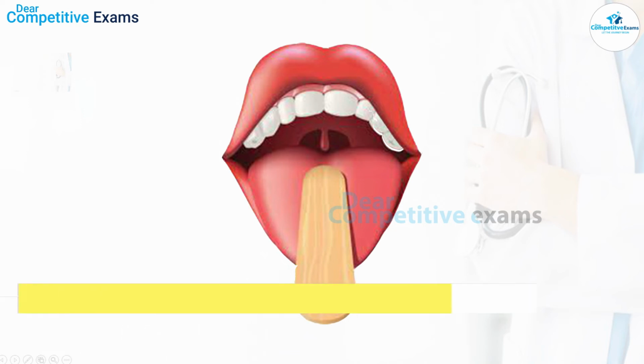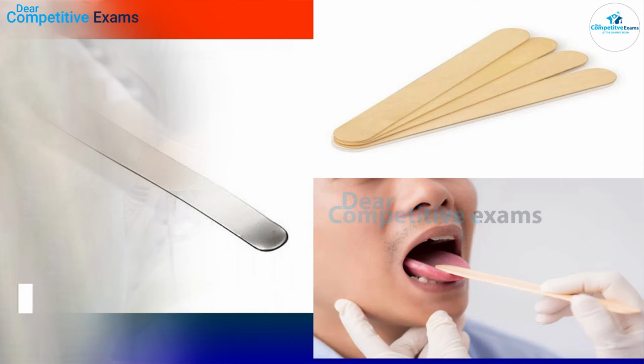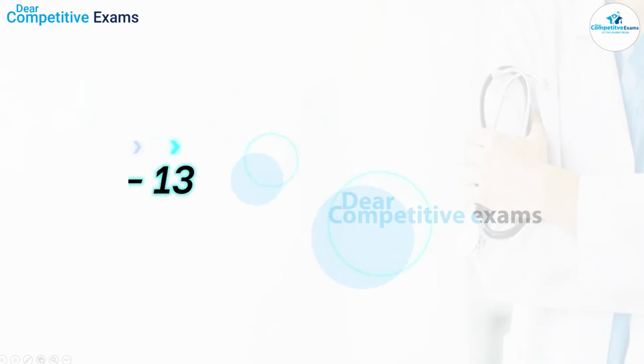A tongue depressor is a tool used to depress the tongue to allow for examination of the mouth and throat. The most common modern tongue depressors are flat, thin, sometimes wooden blades, smooth and rounded at both ends, so that they do not harm any part of our tongue or mouth. That's what tongue depressors are made for. Okay, right. Let's move on to the next equipment.